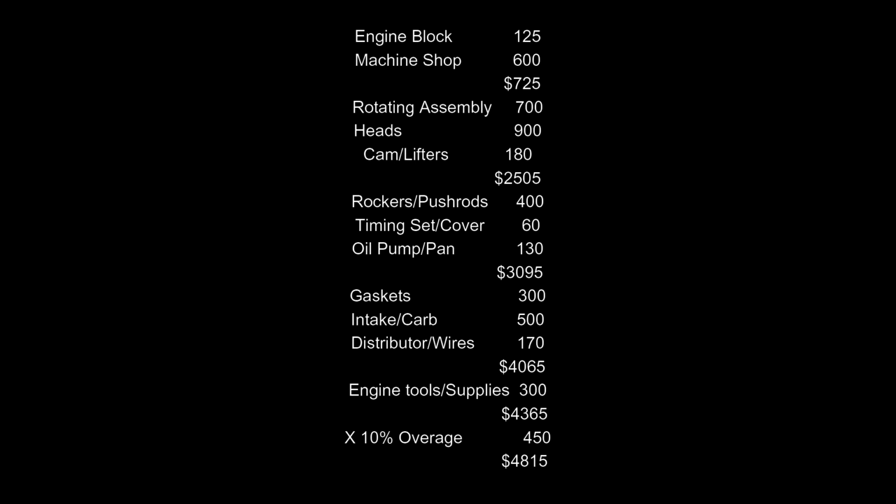Then engine tools and supplies. Now, I think I'm grossly underestimating this actual cost because, first of all, it's not all inclusive. As I said, the engine stand, hoist, cradle, all that stuff is not included. And I never kept track of all of the tools that I bought or rebought. But that $300 includes micrometers, calipers, oil pump priming tool, the damper installer, and those little specialty engine tools you need, like a set of polylock wrenches for the rockers and all that. I'm just going with $300 on that.